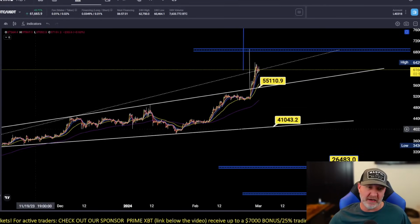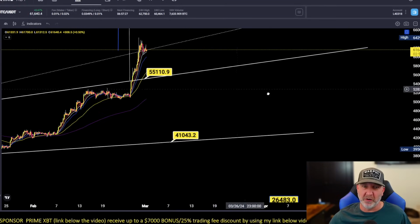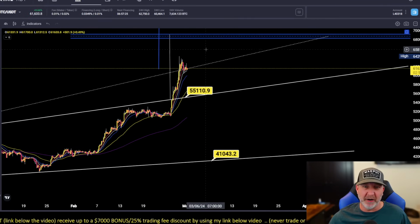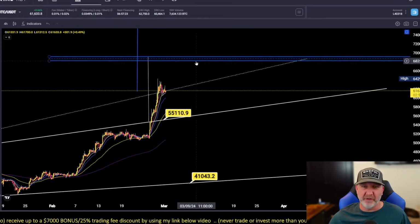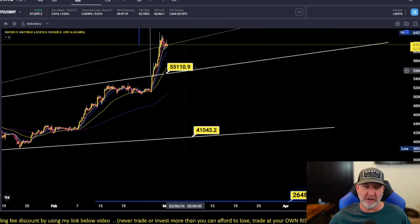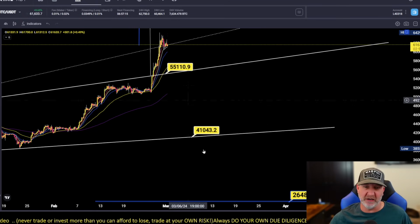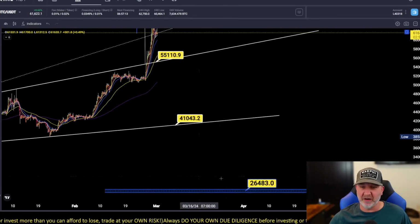But we do have this dotted trend line I had put in here at that 60K right here. We broke above it. Now, if we can maintain above that, then yes, I'll be looking for that 68 to 69. If we break back below and get resistance, then I'll be looking to come back down and retest this trend line somewhere around 56.5, somewhere in there. And if that breaks, I still have these targets down below.